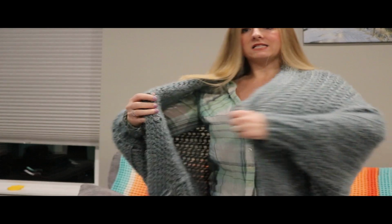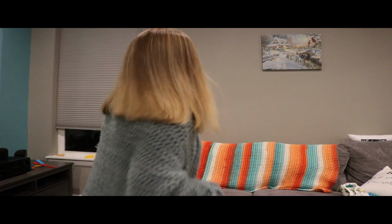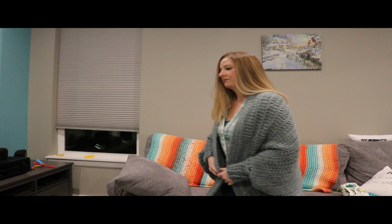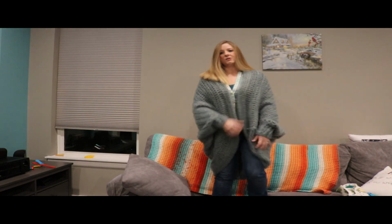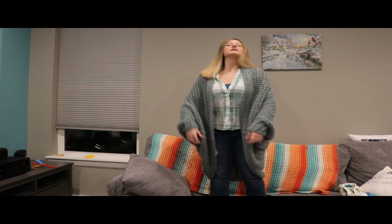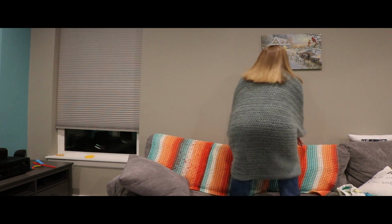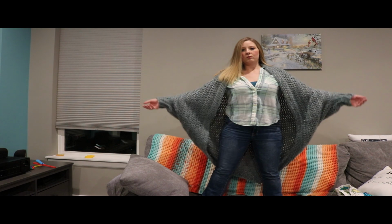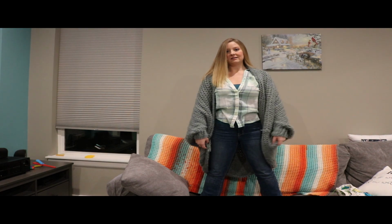Okay, you guys, so this is how it looks on me. It's huge. Let me zoom out a little bit. Can you see this? So this is how it fits me. Hopefully you can see this. It is all the way to mid-calf in the back. And the woman was like this in the picture, so it looked a heck of a lot higher.